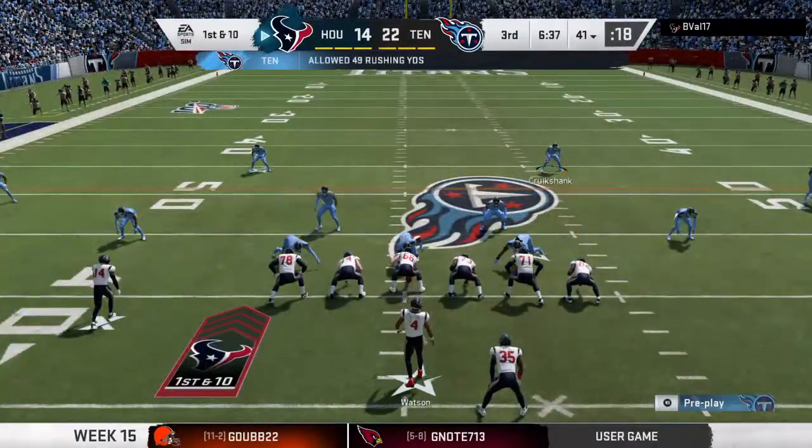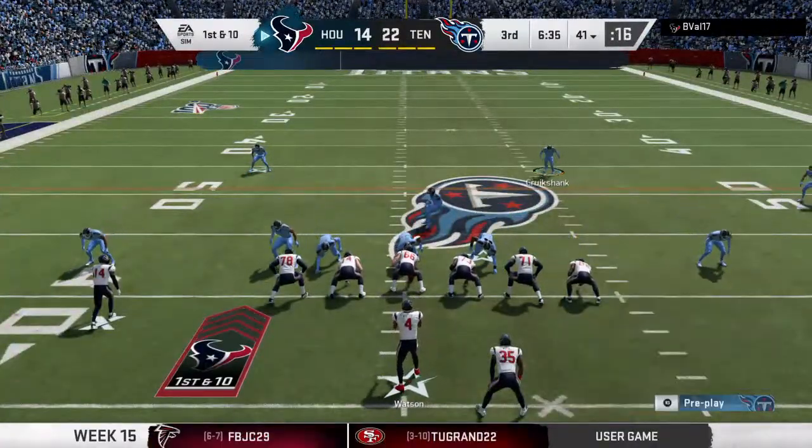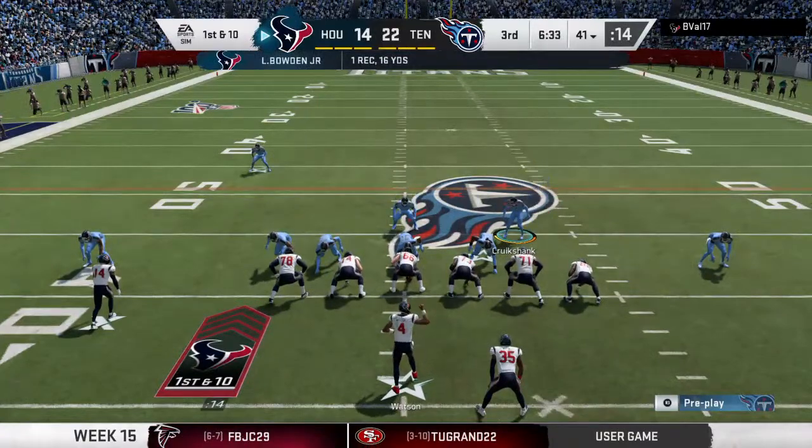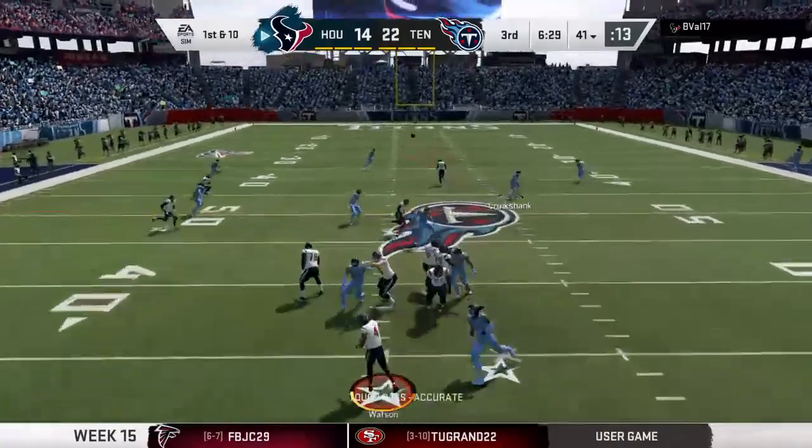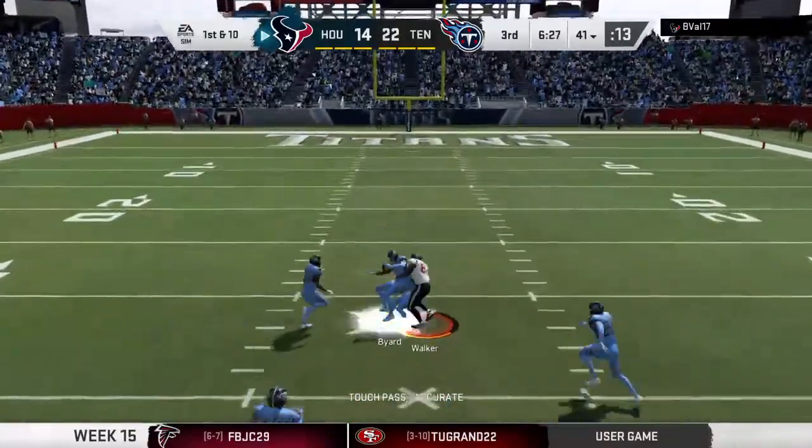One play has them up past the 40 already, and another first and 10. Out of the gun, Watson.